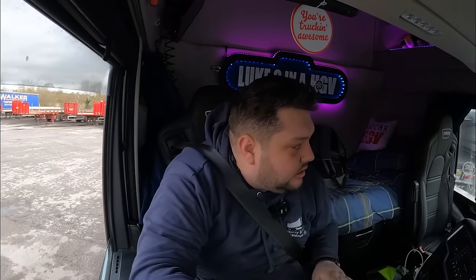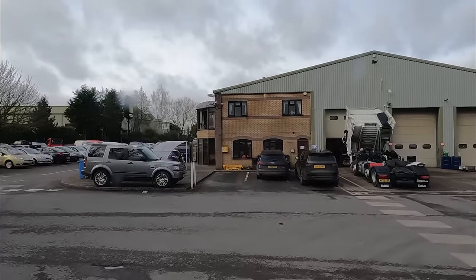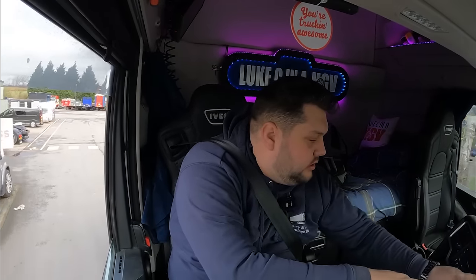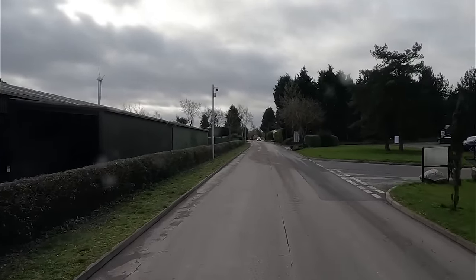What's around this corner? Clear left, clear right, clear left, clear right. Lovely. Let's lift that mid-lift axle up. Turn the radio down. Yeah, we can get out of here.